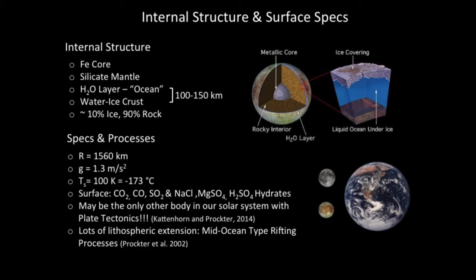One of my professors at Johns Hopkins used to joke that Europa was really 90% rock, a rocky body just masquerading as an icy body. But why do we call it an icy body? Because all of the geophysical and geological processes that we can see actually occur in the ice. It's a little bit smaller than our moon. The radius is about 1560 kilometers. Our own moon's radius is about 1738 kilometers. And the surface is a chilly negative 173 degrees Celsius.